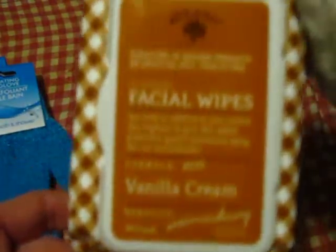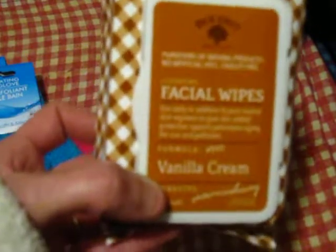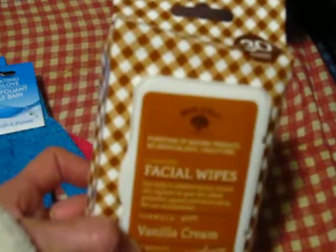The Bolero facial wipes. I just picked up this one. Vanilla cream. I wanted to try it. I've never used anything like this. I just washed my face with water and the wash rag. I thought I would try these.